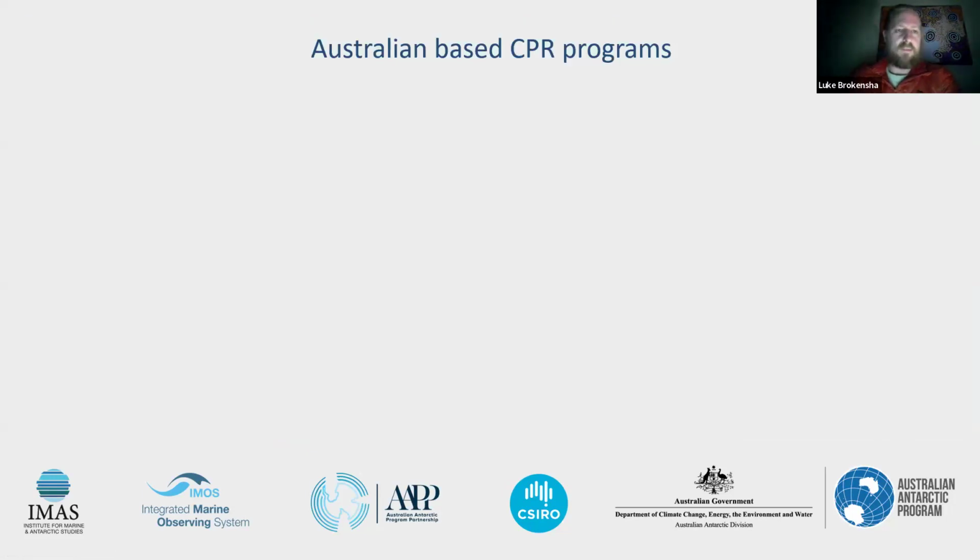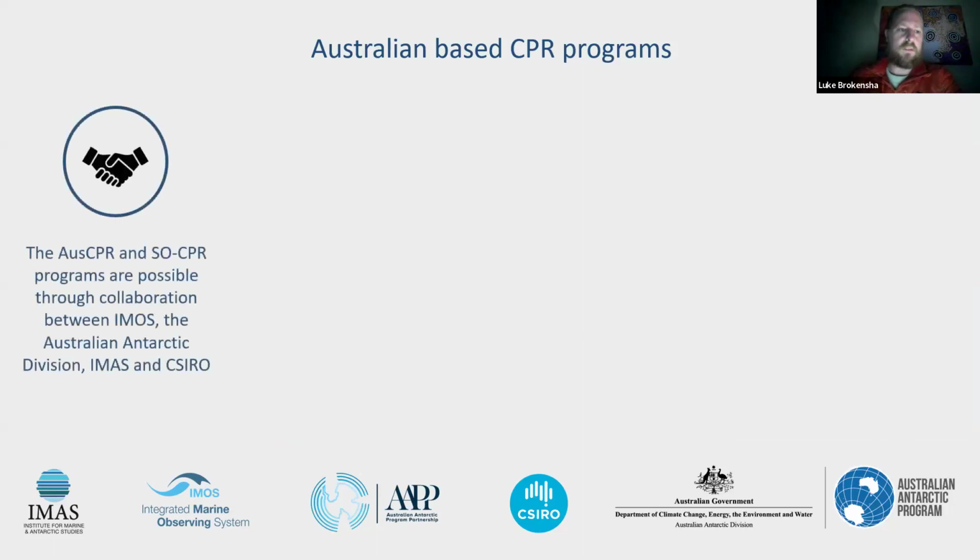For Australia, we have two programs that we currently use through CPR. We have the Australian CPR program and the Southern Ocean CPR program. Both of these are possible through collaboration between a few different organizations. We have IMOS, which you can see the little image of here. That's the Integrated Marine Observing System. The Australian Antarctic Division, which is through the Department of Climate Change, Energy, the Environment and Water. That's Australia's Antarctic program. IMAS, which is the organization that I work for, Institute of Marine Antarctic Studies, and CSIRO. CSIRO is Australia's national research body. They look at everything from ocean science to cancer to developing food. They do everything.